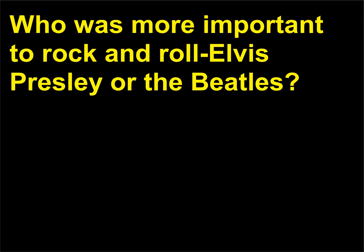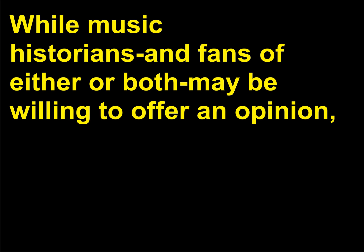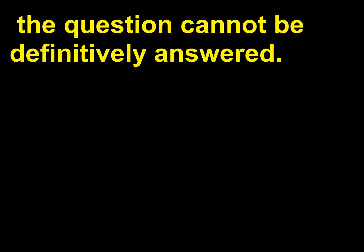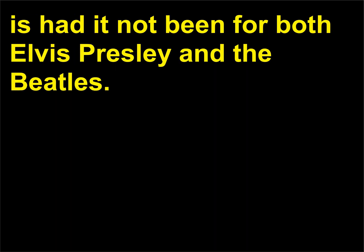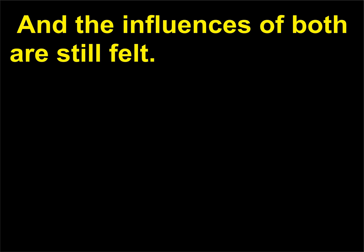Who was more important to rock and roll, Elvis Presley or the Beatles? While music historians and fans of either or both may be willing to offer an opinion, the question cannot be definitively answered. The fact is that popular music today would not be what it is had it not been for both Elvis Presley and the Beatles. And the influences of both are still felt.